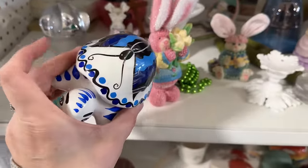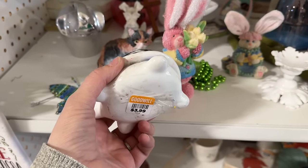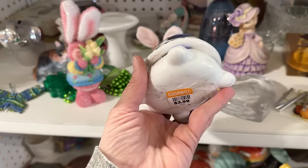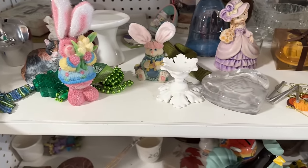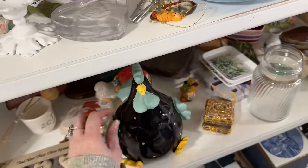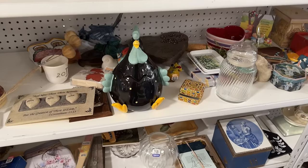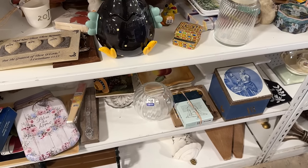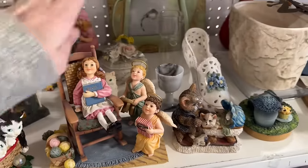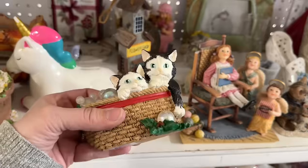This is cute. $3.99. That's really cute. I love that with the butterfly on his shell. So cute. Oh, it looks like it used to be red and someone painted it to, I guess, match their kitchen. Oh, egg cup. It's chipped. Otherwise, I would probably pick that up. Little Christmas kitties.